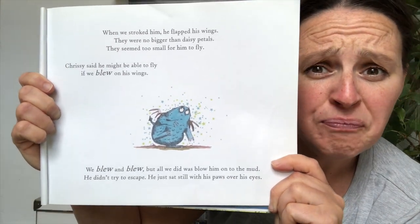Oh no, we've just blown him into the mud too. He just sat still with his paws over his eyes. Perhaps he was playing peekaboo. Peekaboo!